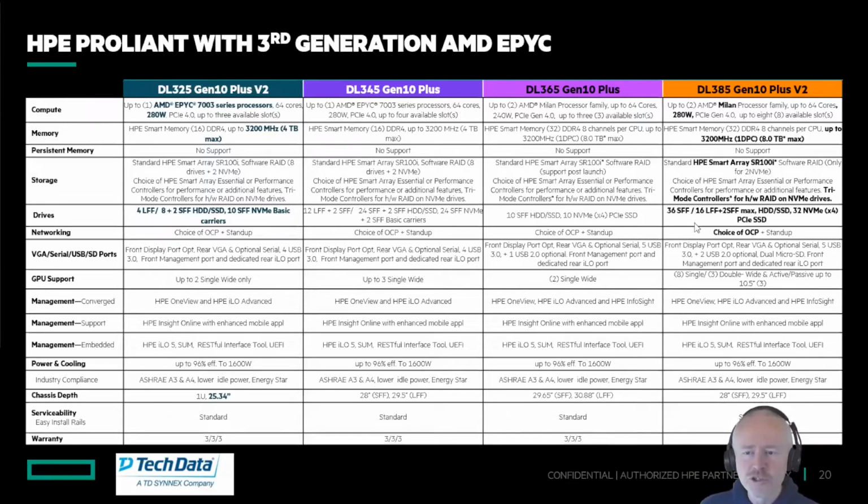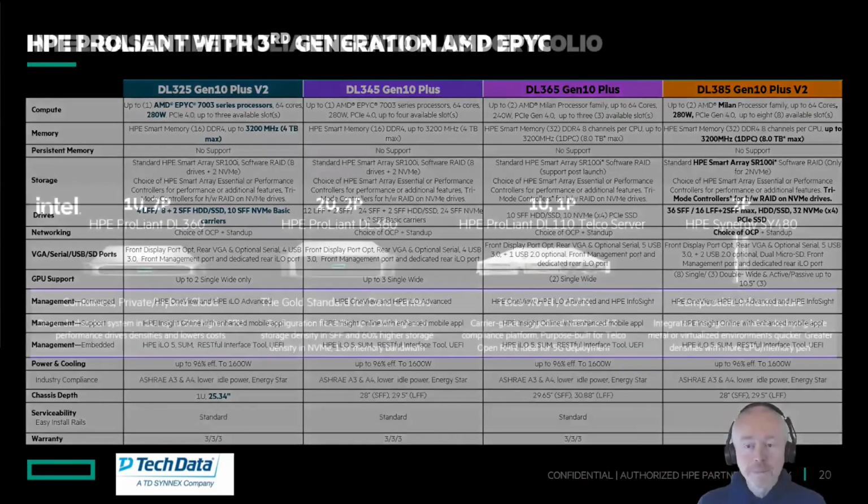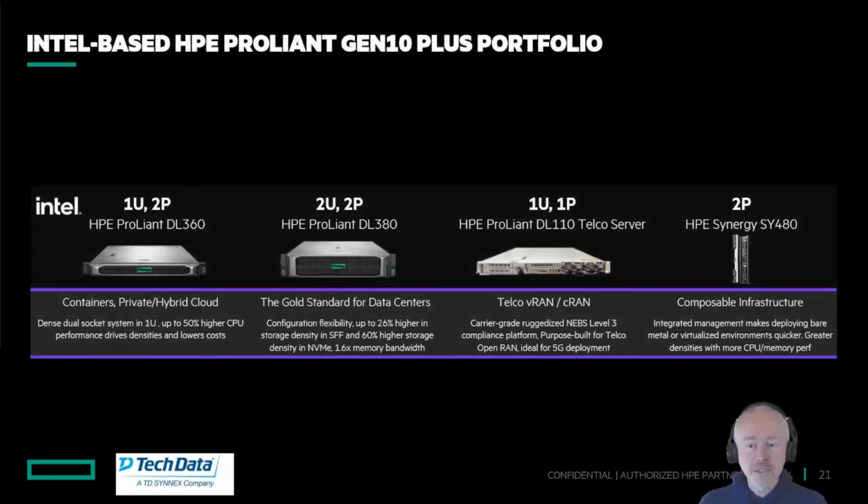To give you an idea, DL385, you can install up to 36 small form factor drives in there. In a 2U server, 36 drives, that is insane. That's a huge amount of capacity. And why do I say that? All the data that you put in there has to be backed up, of course, but it is available for those specific workloads like Scality and all those other software-defined storage products. Well, there are some very interesting models in there.